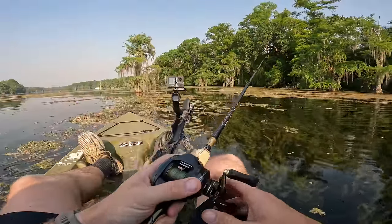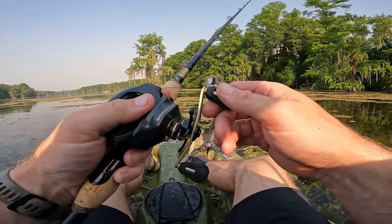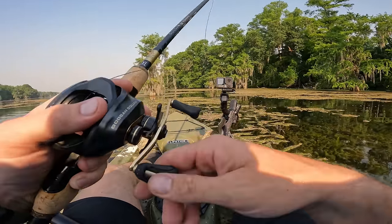All right, let's try out some of this cheese over here. That has some thick stuff. Oh, dude, I just got hit. Yes, I did. First cast on the frog. You didn't get it though.